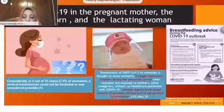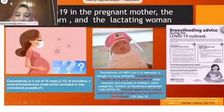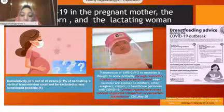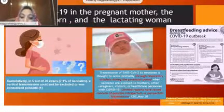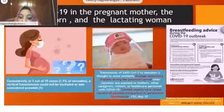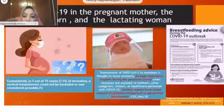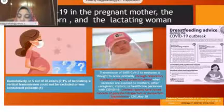However, as you can see, this cute Korean boy is going back home with the face shield. Most studies, or nearly all studies, are documenting that the transmission of SARS-CoV-2 to neonates is thought to occur primarily through respiratory droplets during the postnatal period, when neonates are exposed to mothers and other healthcare professionals. And this is actually the report by the CDC, and this is one of the very important sites to be trusted.